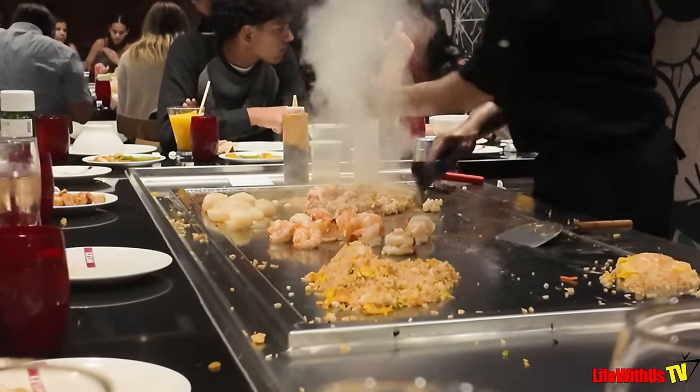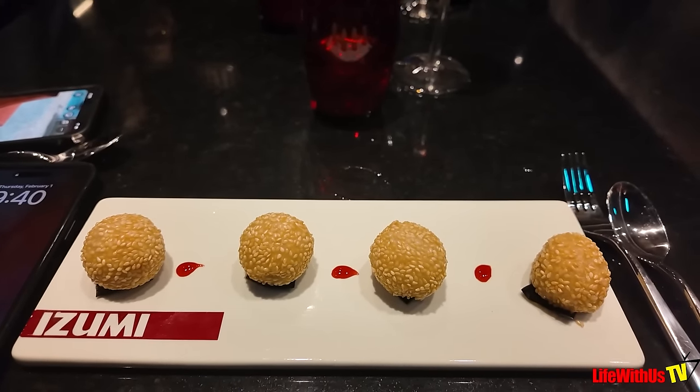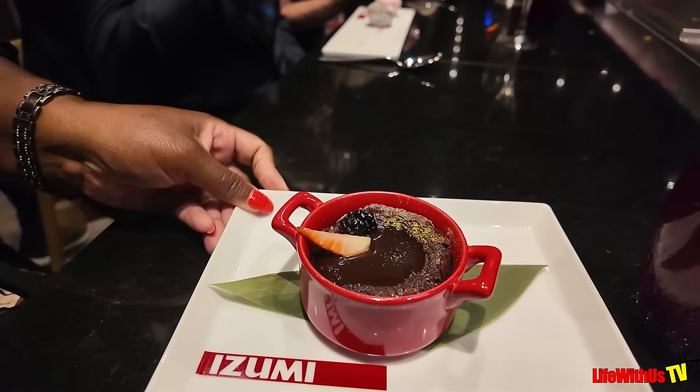And then for dessert, I got some crispy sesame balls. They were horrible. I tried to give them the best chance I could. It was bad. She had the chocolate molten cake. Yeah, it was good, but it was really, really rich. It was one of those things that was good, but you couldn't eat more than 2 teaspoons of it because it was just so rich.